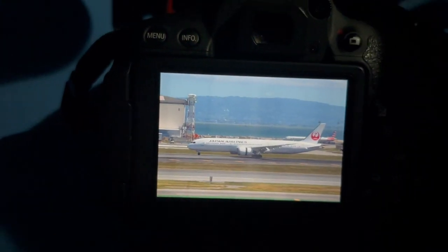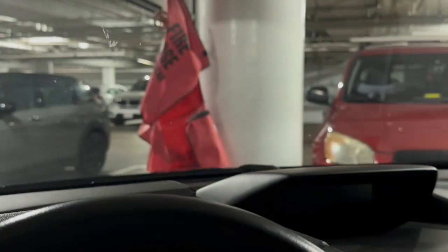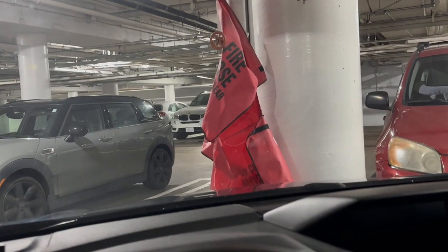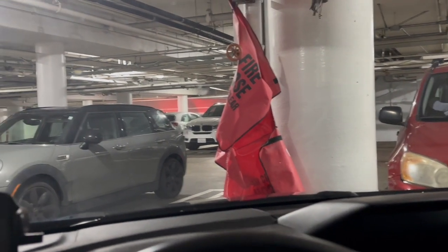And that ends it off for today's spotting outing at San Francisco International Airport. So overall, a very fun flight. Well, it's a very fun spotting. It's my first time doing it on the Sky Terrace. And overall, I got some very amazing shots from aircraft taking off and all that.